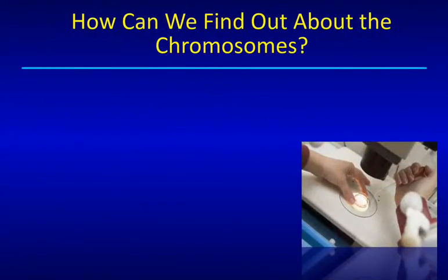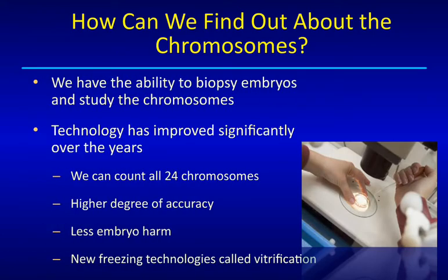The technology of preimplantation genetic screening allows us now to combine a bunch of new technologies which are coming together at the same time. Number one, newer technologies allow us to count all 24 chromosomes at one time, when in the recent past we couldn't really count any more than 5. The second is it gives us a much higher degree of accuracy, and there's less embryo harm because the biopsy is now being done on day 5 of embryo growth and sometimes day 6, rather than what used to be day 3 of embryo growth.